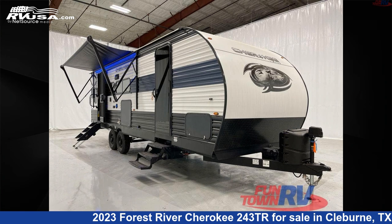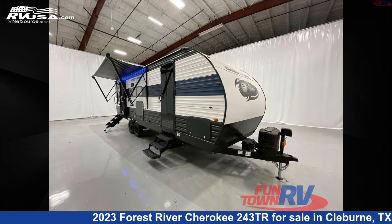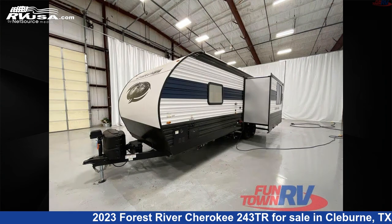This 2023 Forest River Cherokee 243TR is a travel trailer RV. It is located in Cleburne, Texas, 76031 and is offered for sale by Funtown RV, Cleburne.